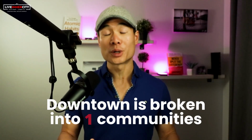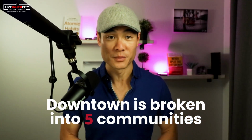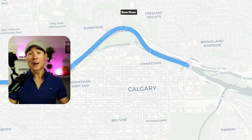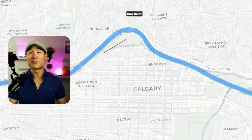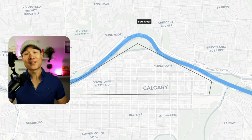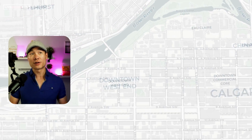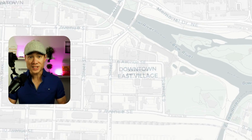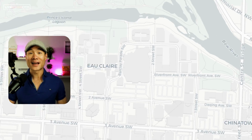Before we start, I want to mention that downtown is broken into 5 different communities. All these Calgary communities are south of the Bow River, up until 9th Avenue Southwest, and between 14th Street and the Elbow River. The communities are Downtown West End, Downtown Commercial Core, Downtown East Village, Eau Claire, and Chinatown.